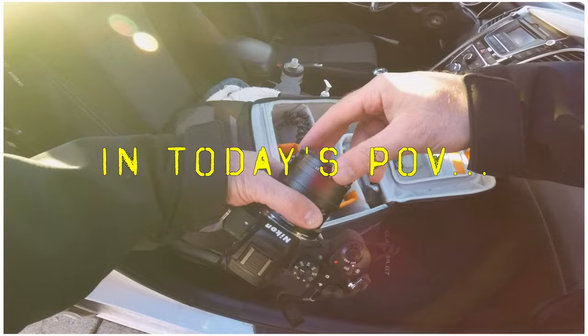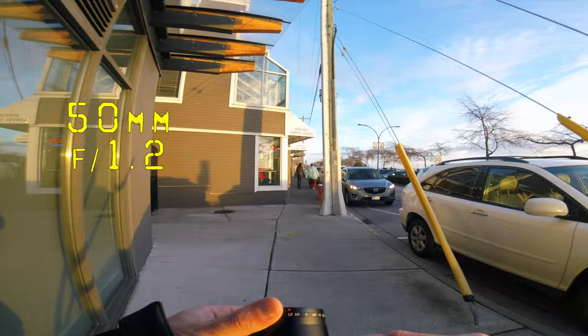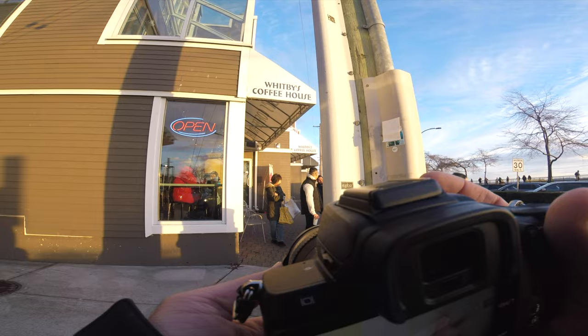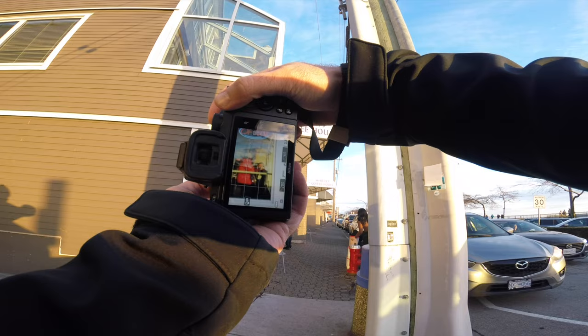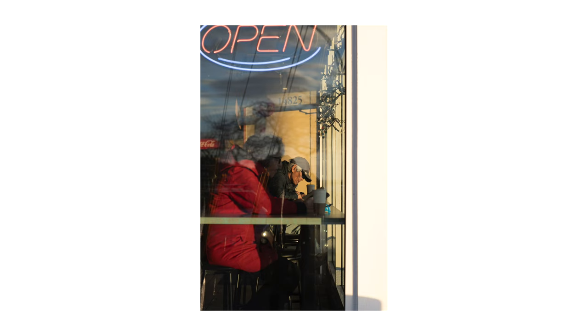Just look at that thing. It's gorgeous. We got the 50 1.2 from TTArtisan. Okay, let's go. 2.8. All right, first photo.